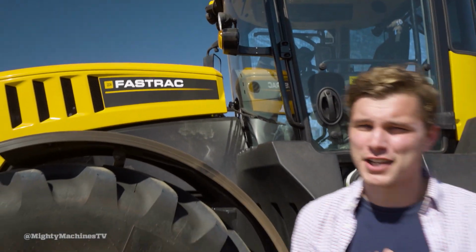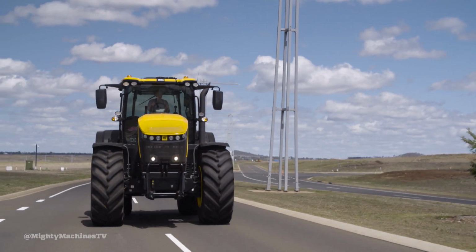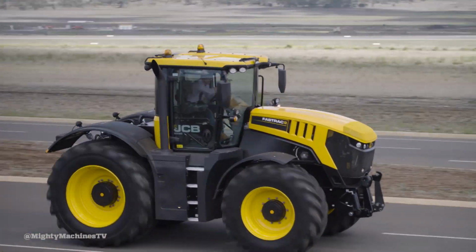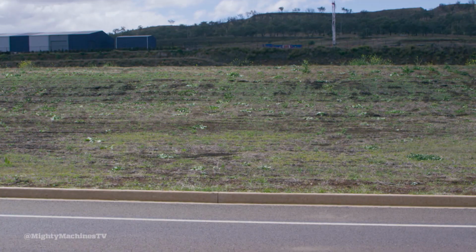True to its name, the Fastrac is fast. It's actually the fastest production tractor in the world, and it'll reach speeds of about 70 kilometres an hour. And it will do it anywhere. Anywhere. This thing, I want a JCB Fastrac.